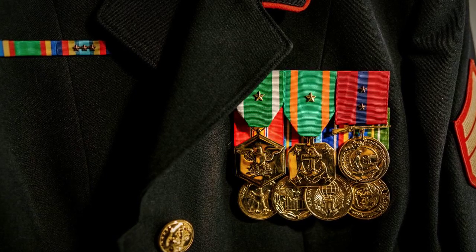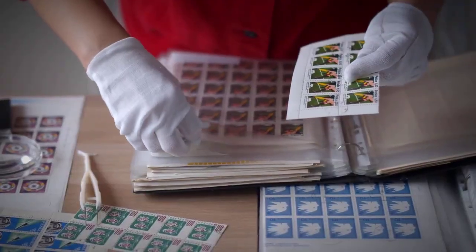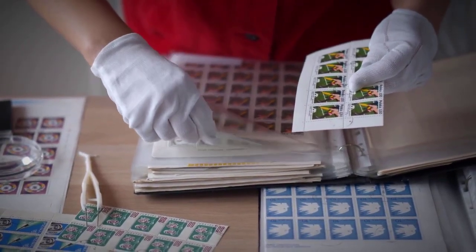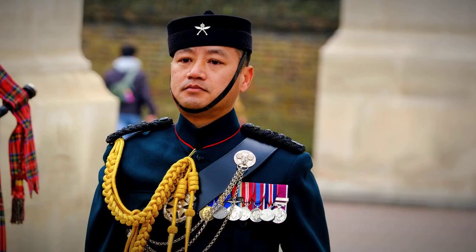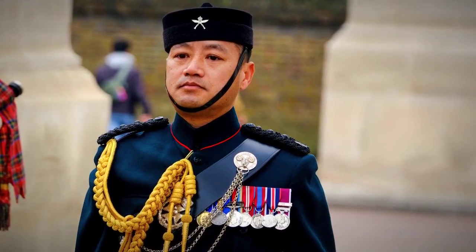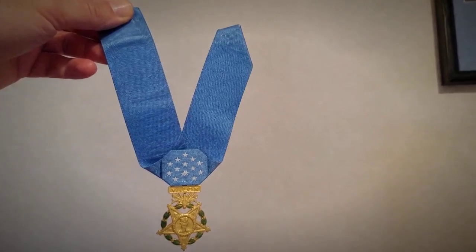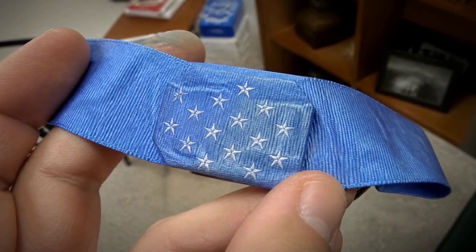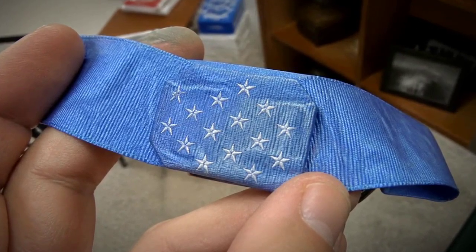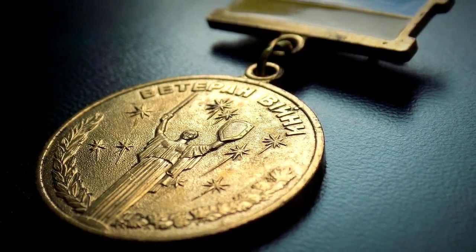Authenticated, documented examples that have come to market through legitimate estate channels have sold for extraordinary sums, well into the tens of thousands of dollars, and in documented cases of Civil War-era medals linked to well-known recipients, significantly higher. The physical check for this one is not a DIY exercise, and I mean that seriously. What you can do at home is this: examine the suspension ribbon. The Medal of Honor ribbon is a specific shade of pale blue moire silk, and period examples show a texture that no modern reproduction captures convincingly up close. But if you think you have one, the next step is a professional, full stop.